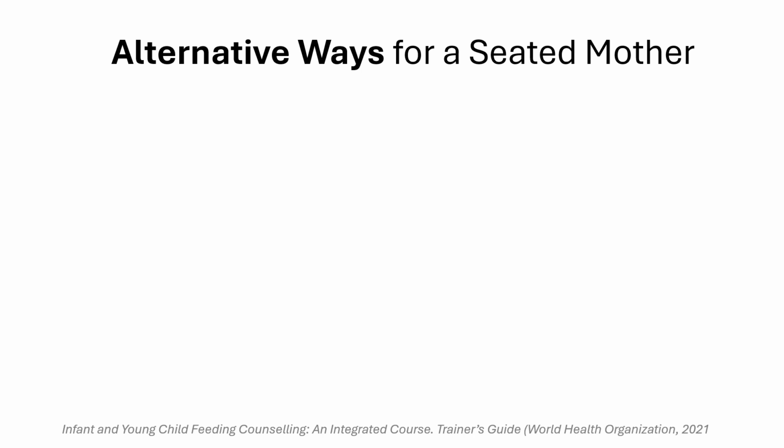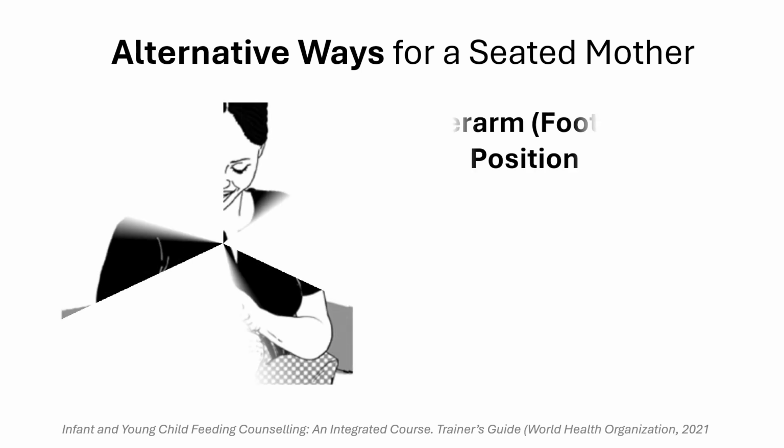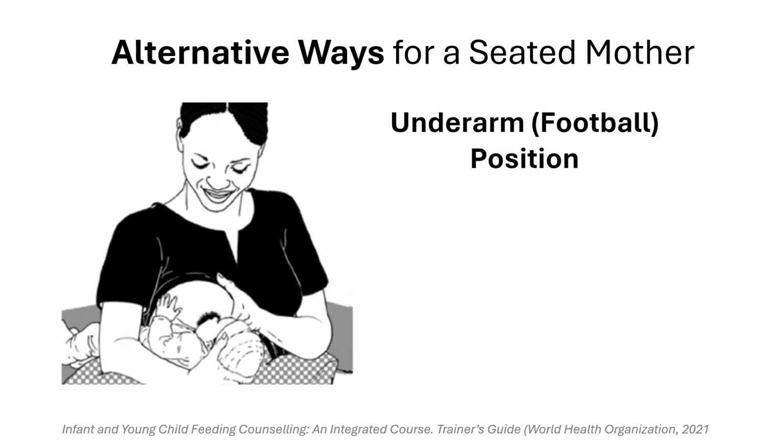Building on our understanding of proper positioning, let's explore some alternative ways to position a baby while sitting. If you see in this picture, the mother is holding the baby in the underarm position, which is also called the football position. The four key positioning principles remain crucial. The mother might need to use pillows to support the baby at her side. The baby's head should rest gently in the mother's hand without any pressure toward the breast.